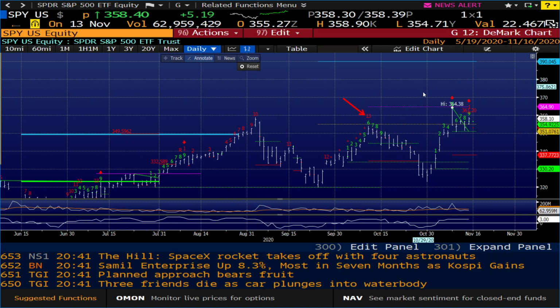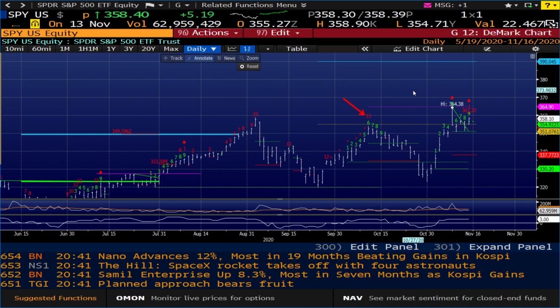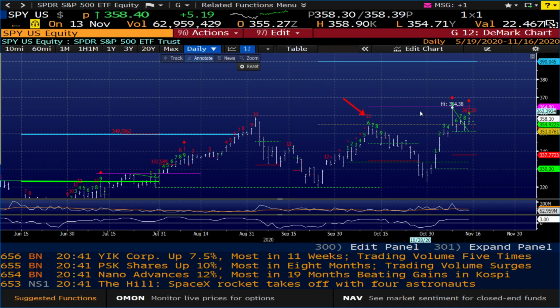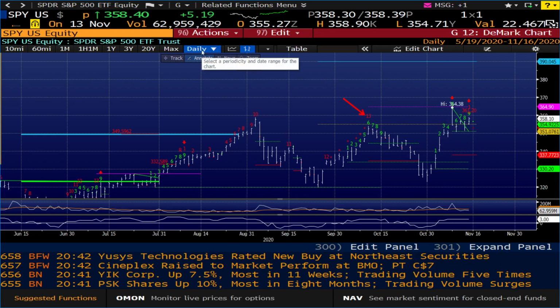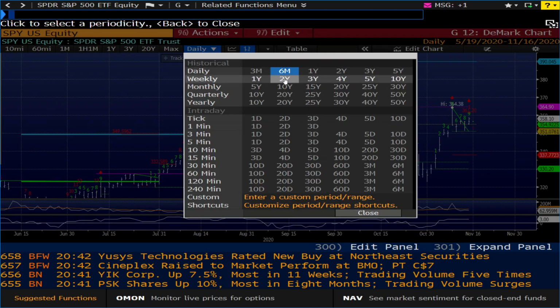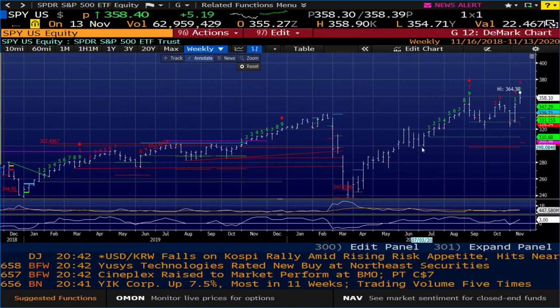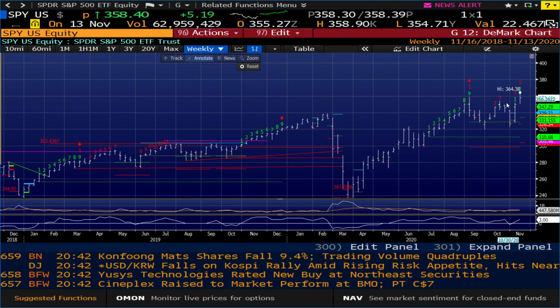So on a daily standpoint, yes, there is a very powerful upside exhaustion printed on Friday, but there are also a number of reasons why it will probably pay to be cautious and either wait for confirmation or at least wait until price approaches the risk level at 364.90 for a little better entry. Looking at it on the weekly time frame, you can see that here it's only on bar 2 of a new sell setup, bar 5 of a countdown sell. So everything at this point would suggest that prices are going to move higher.